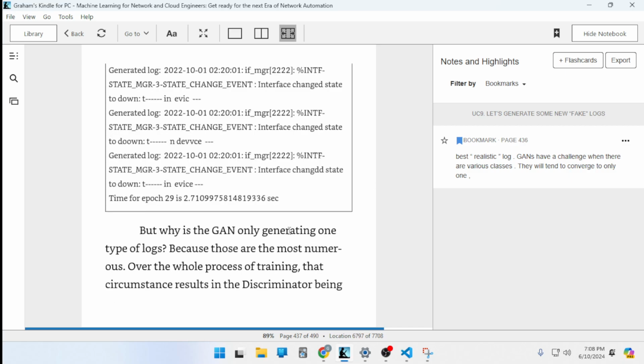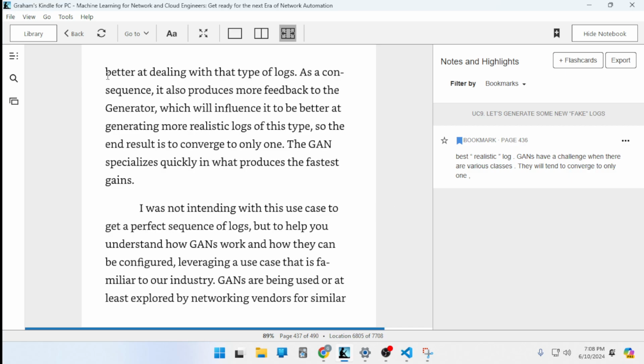But why is the GAN only generating one type of logs? Because those are the most numerous. Over the whole process of training, that circumstance results in the discriminator being better at dealing with that type of logs. As a consequence, it also produces more feedback to the generator, which will influence it to be better at generating more realistic logs of this type, so the end result is to converge to only one. The GAN specializes quickly in what produces the fastest gains.